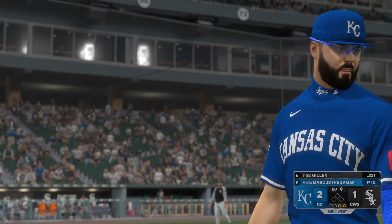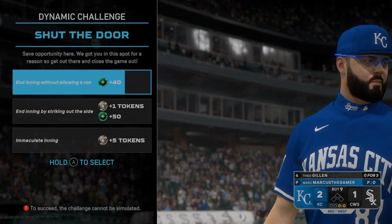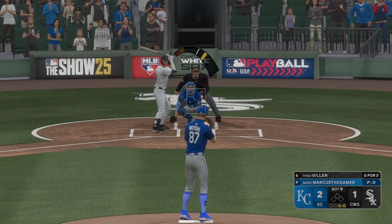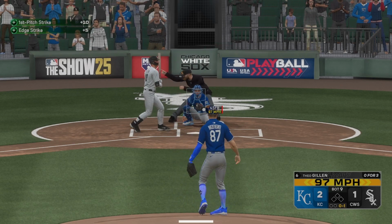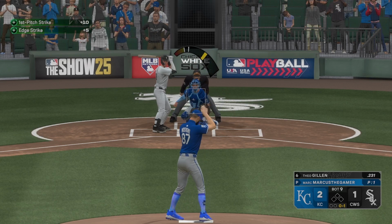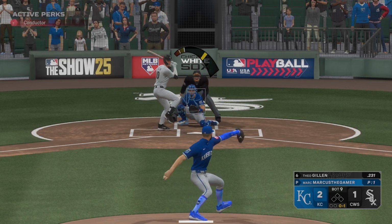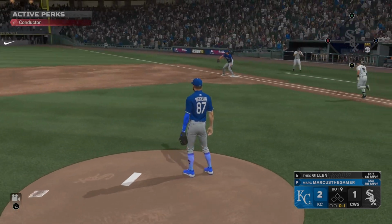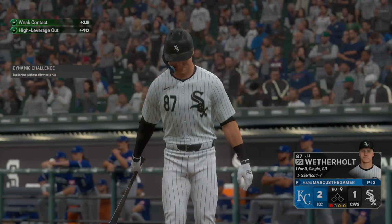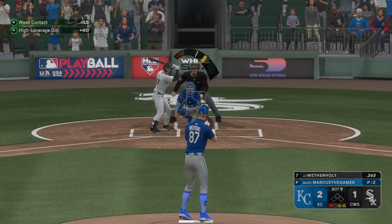Back here on the south side, all set for the bottom of the ninth. And now the right fielder, Theo Gillen. That one's in there. Strike one. Now, Boog, this is a real tough place for visiting teams to come in and close out ball games for a win. Lau sends it to first, and the leadoff man is retired here in the ninth.